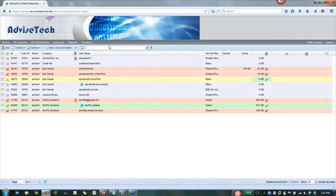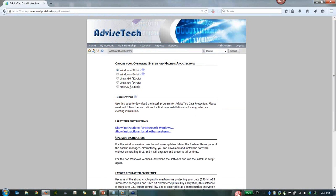Now, since everything is brandable, if you download the Backup Manager from your branded web portal, you can come in here and go download software. You can choose the version of Windows that they're running. We have a graphical user interface for Windows 64-bit and 32-bit. We do have Linux agents and a Mac agent. So if you have customers running those platforms that need file and folder, by all means, you can do it. However, these three are command line only.